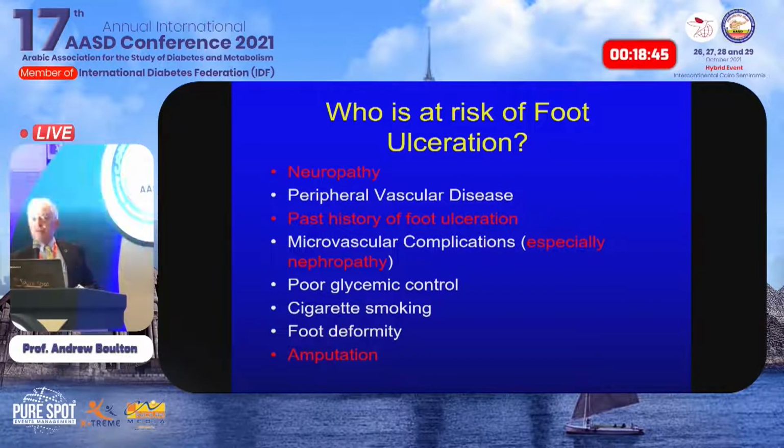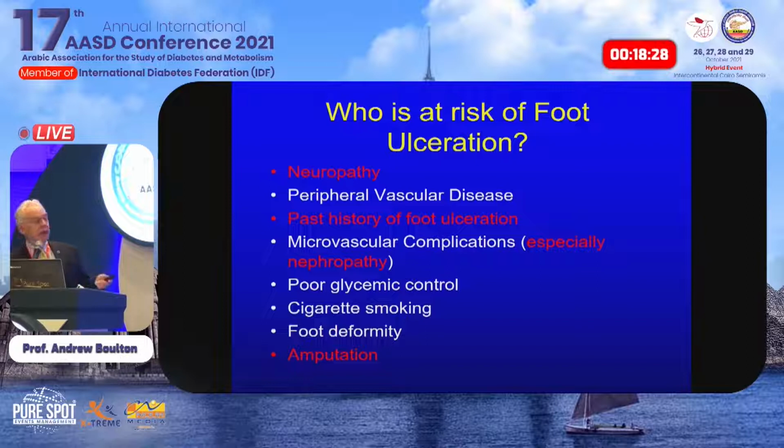Those with other microvascular complications, and I can't emphasize this enough, especially those with end-stage renal disease due to diabetic nephropathy. The most at-risk patients of all are those on dialysis, who always have the other complications, including neuropathy and usually peripheral vascular disease. And most important amongst the others, if you've got a history of amputation of a toe or part of a foot or a leg, then the other foot is, of course, at risk.